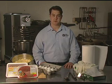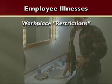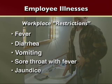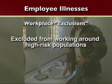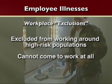Certain health problems must be reported to the person in charge so that the sick employees do not contaminate food. If an employee has a fever, diarrhea, vomiting, a sore throat with fever, or jaundice, then they are restricted from working in a food establishment. Restrict means that they are restricted from working with or around food or utensils. For example, if they desire to work, they can be a host, hostess, or a cashier. If a food worker has any of these symptoms and they work with a high-risk population, then they are excluded. Exclude means they cannot come to work at all.